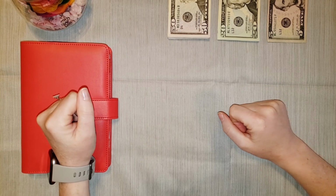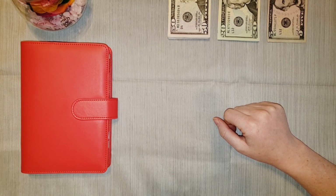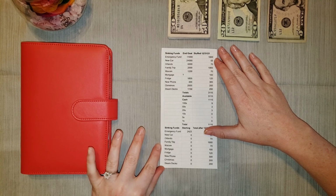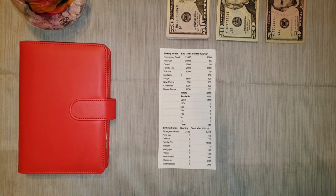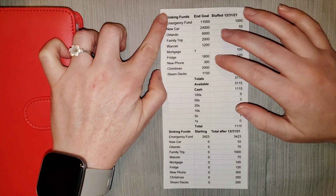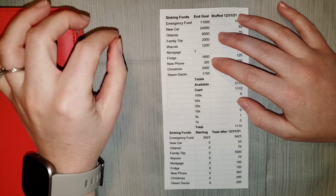So the first thing that I want to do for this video is go over my little spreadsheet that I have on Google Sheets, but that I printed out for the sake of this video. Let me zoom in here a little bit so it's easier to see. There we go. All right, so over on the left, I've got my sinking funds. I just wanted to go down here and talk about those for a little bit.